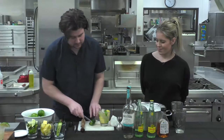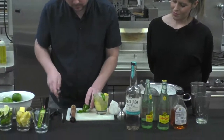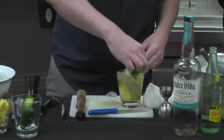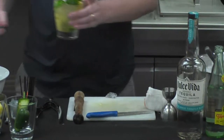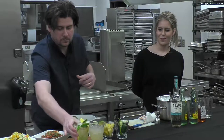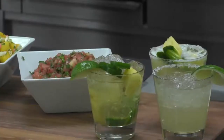That it's spicy. Virgin garden margarita. And there you have it. Simple is better. That's it.